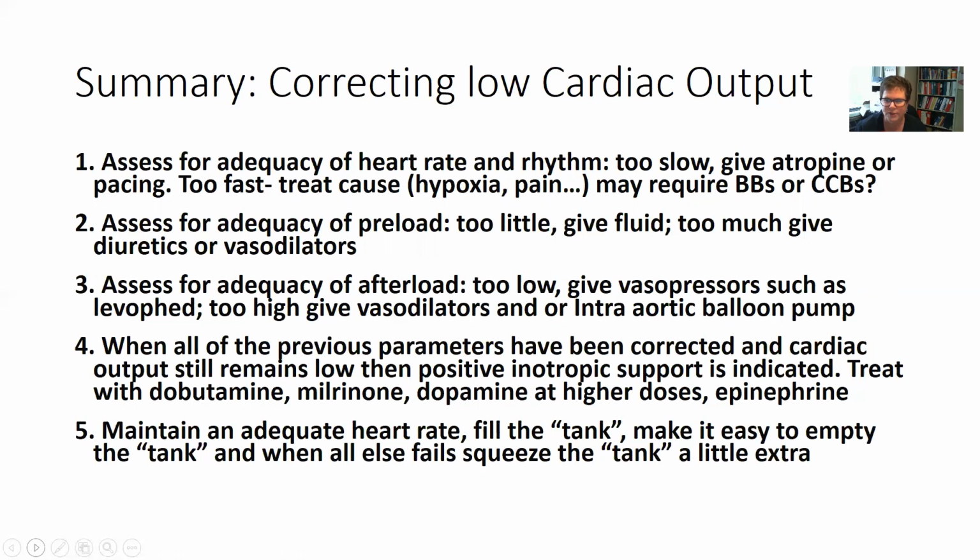So to finish us off, I want to just in summary say, assess your heart rate and rhythm. If it's too slow, give atropine or pacing. If it's too fast, first identify the cause. And second of all, if it's a rapid SVT, do you need beta blockers, calcium channel blockers, or even a cardioversion? If heart rate and rhythm are not your problem, go on to step 2, which is preload. If it's too little, you're going to give fluid. If it's too much, you're going to give diuretics and vasodilators as long as you have a good blood pressure.